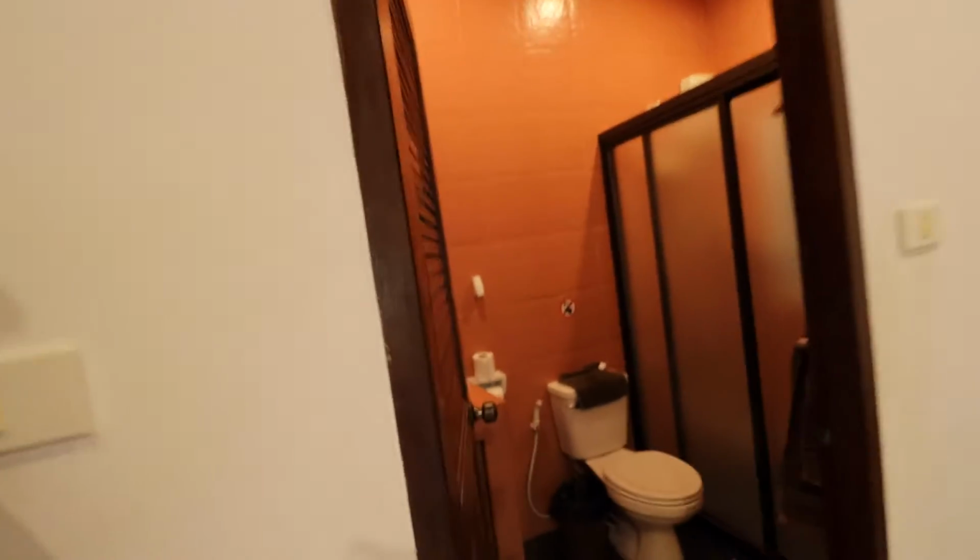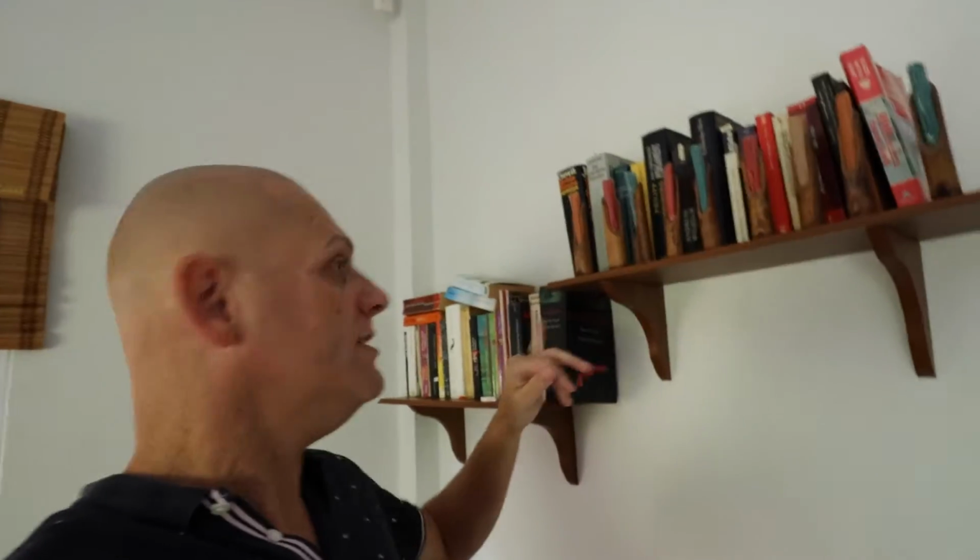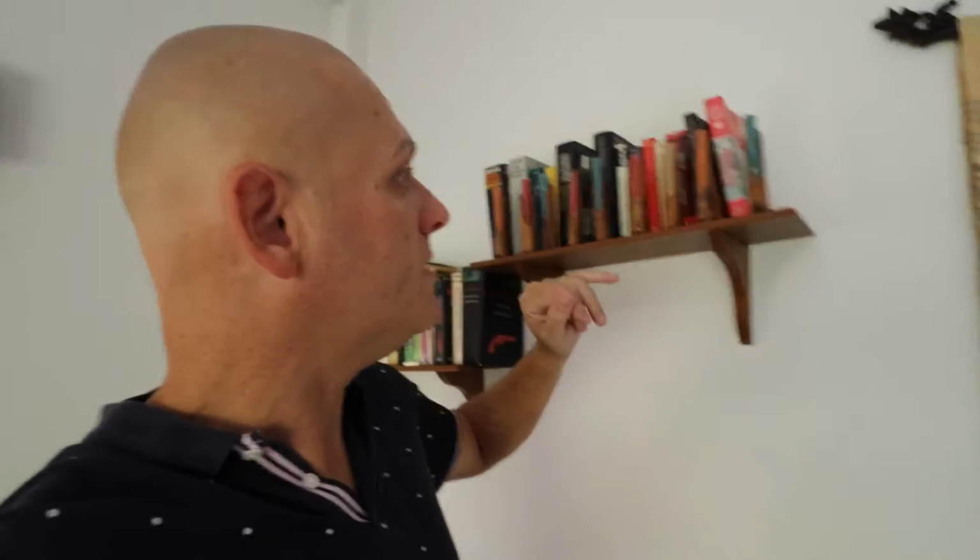Then this over here is the master bedroom, and this over here is the ensuite bathroom. There's a shower in there, little basin, and then over here is the second bathroom. I'm not going to show you this one because it's pretty much the same as the other one, and this is the third bedroom. They even have a couple of books over here, mostly in German because the owner is German, but there are some English ones too.